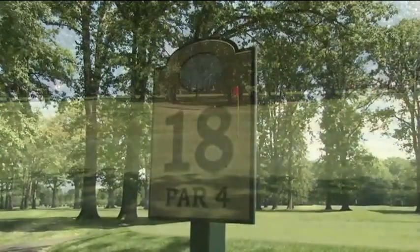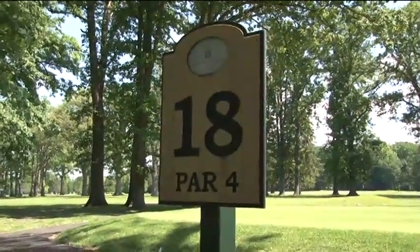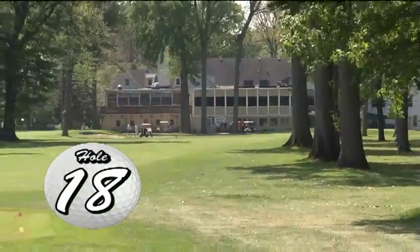Of course, we're sitting on this beautiful deck up here right on top of Bogey's Grill here at the clubhouse, looking over at hole number 18 right now, and one of the prettiest finishing holes in the area.